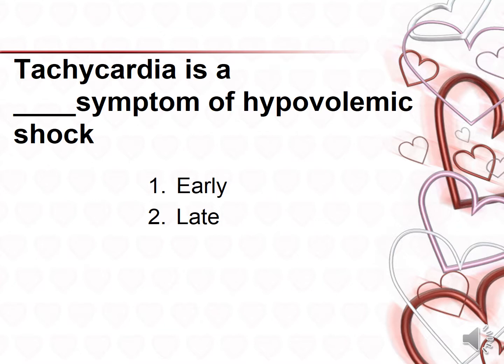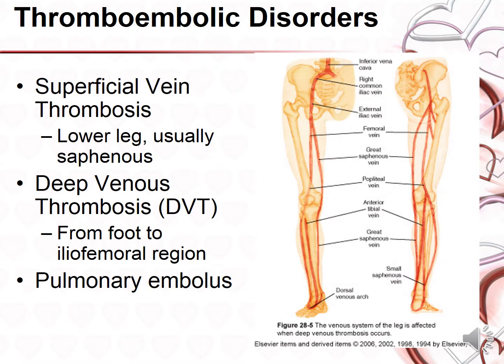Tachycardia is a what type of symptom for hypovolemic shock? It is late. Thromboembolic disorders, DVTs: superficial vein thrombosis usually happens in the lower legs, and it's usually along the saphenous vein. Some women are predisposed to having these types of veins in their legs when they get pregnant, and so we have to be cognizant of that. DVTs come from foot to iliofemoral region. With both types, she runs a risk of developing a pulmonary embolus that would break off from this area and travel to the pulmonary.